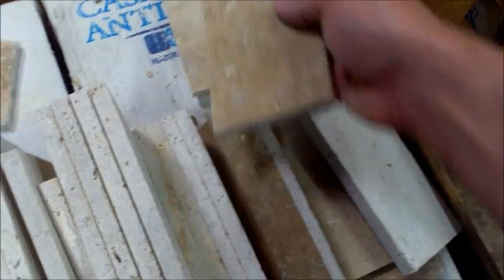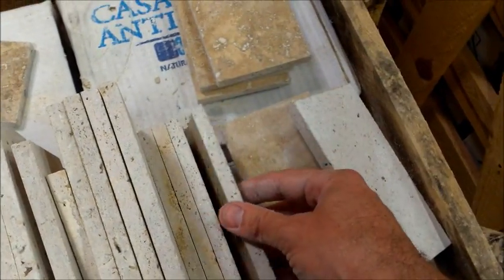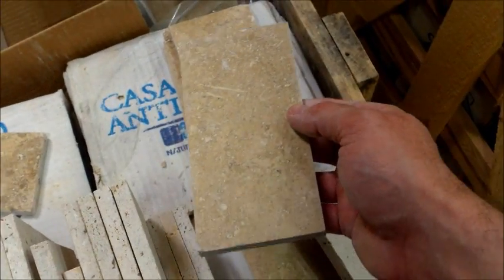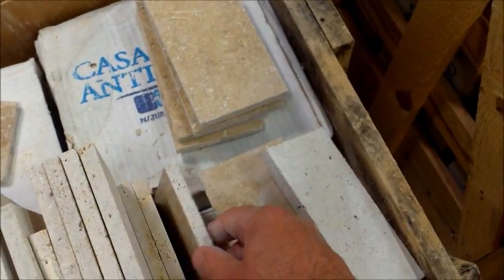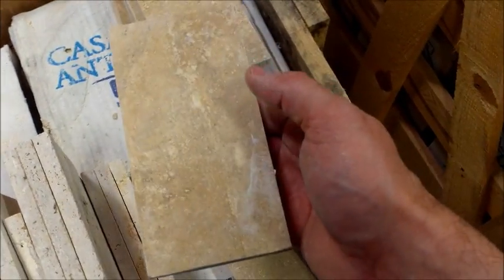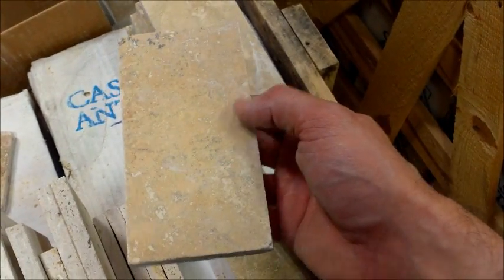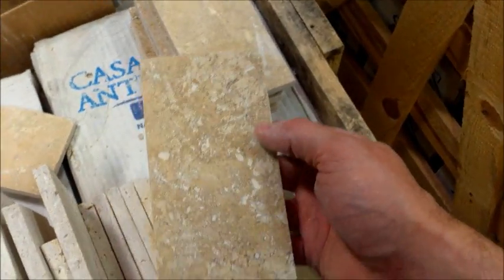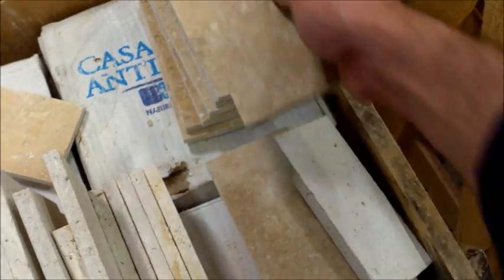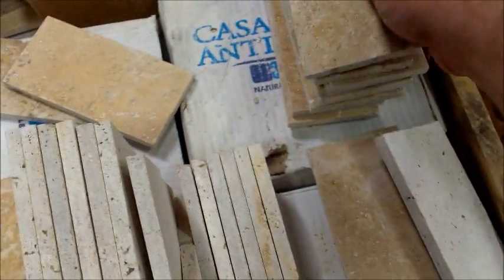This piece is a little better. This is a nice piece. So we do this. Each backsplash takes about 3 hours to pick out the material, and we make sure that every piece is hand selected. So if you order online and we send it to you, see there's a chip right there, or we do it for you, we will make sure that everything has personal touch.